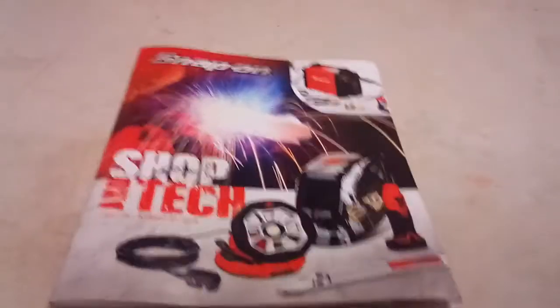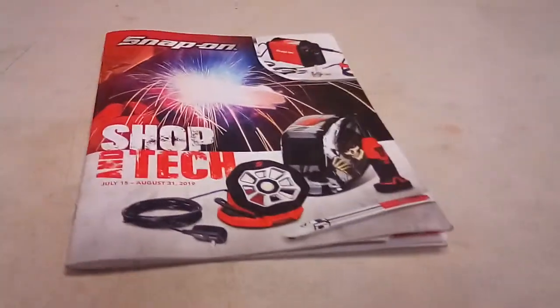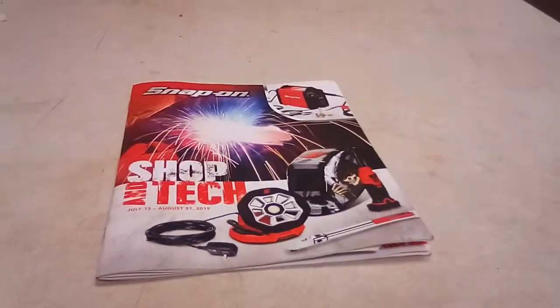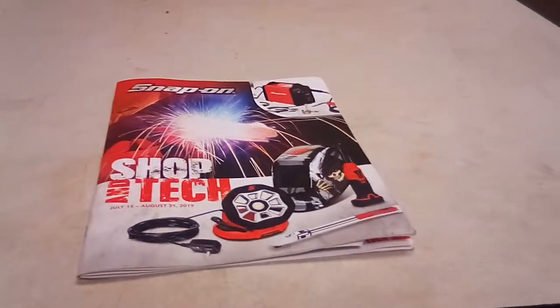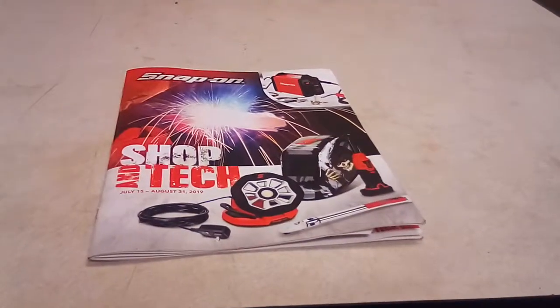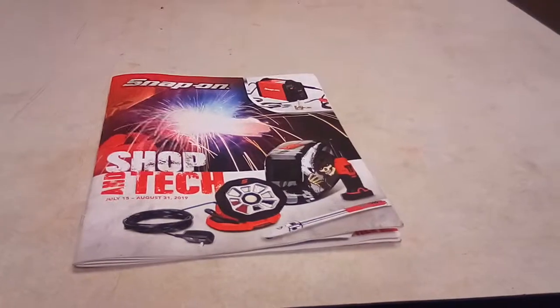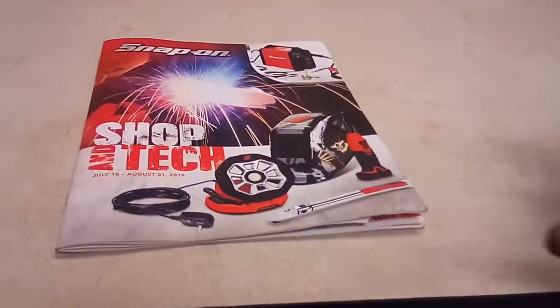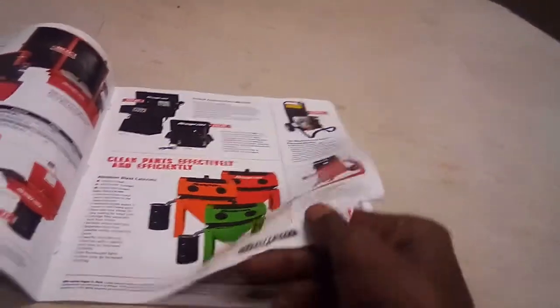But while I was on the truck, I just happened to pick up this catalog. I have seen this catalog online, and a couple of other people have put this on YouTube and shot videos about it, and so on and so forth.